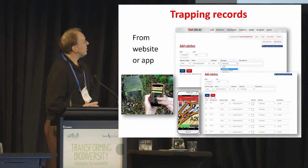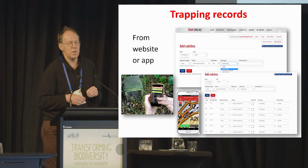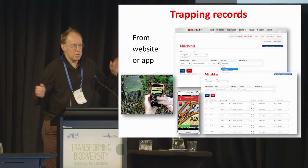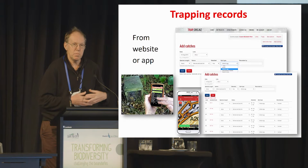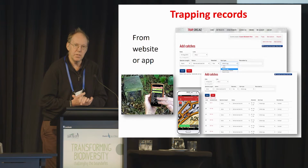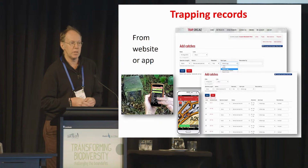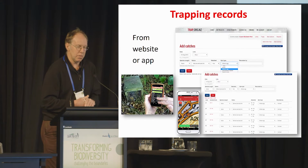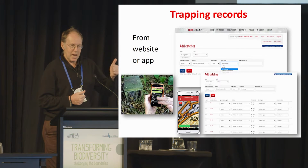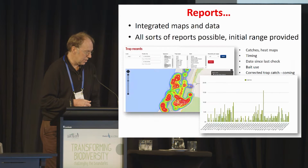Then you provide, onto those you add trapping records. So each trap that's set up then has a whole series of trapping records. And you can put those in again. There's a simple system to put multiple records in from the website, or you can do it direct from your phone as you're walking around in the field. And that's what you might have seen in those shots that Pori had of Cape to City. Use it on a tablet in there, side by sides.